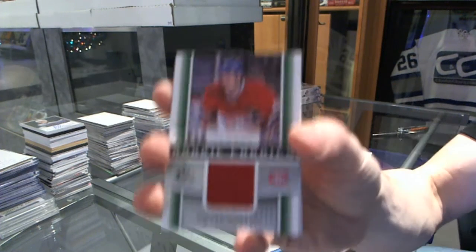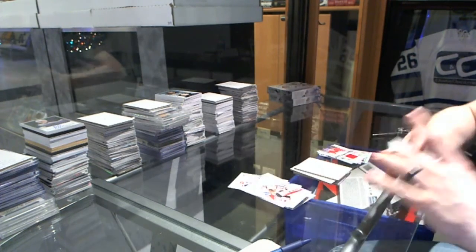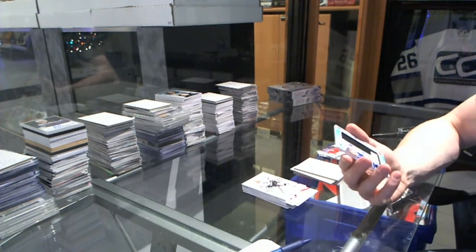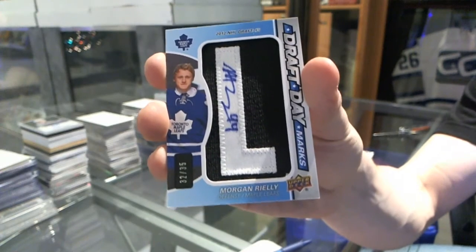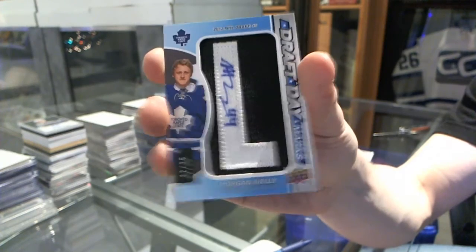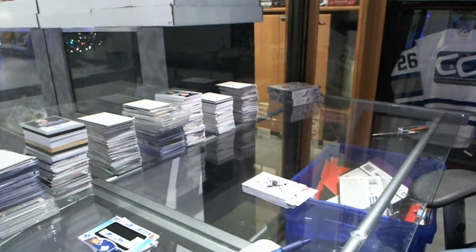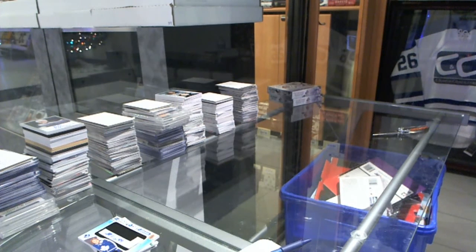Rookie fabrics, Nathan Beaulieu. And we've got a Draft Day Marks, number 32 of 35, Morgan Rielly. Morgan Rielly, Draft Day Marks out of 35. On to box two after a good start.